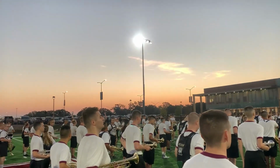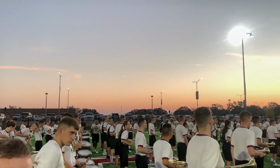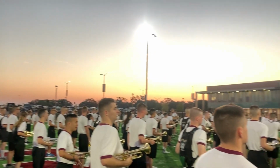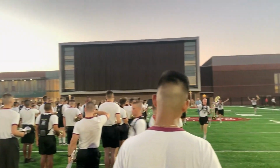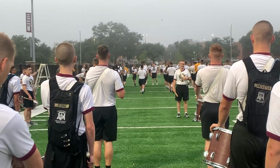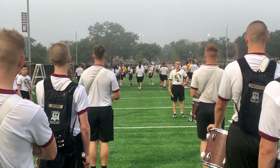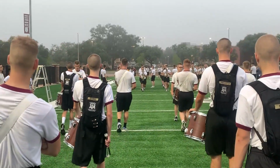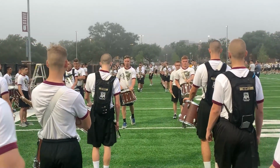The time is 7 a.m., meaning it's time for band practice. Usually we start inside first, getting a couple of reps of music before coming outside and forming up what we call block band. Depending on what maneuvers are in the drill for the week, we'll start on sectionals and work on individual assignments, such as these called to the rears.